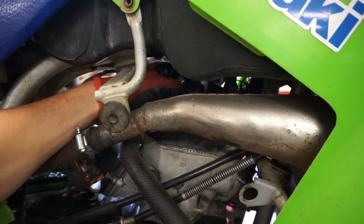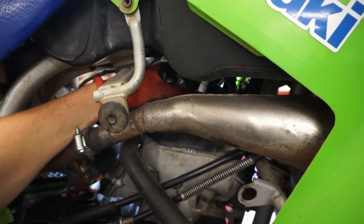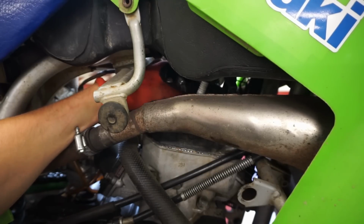I just wish I had a little bit more low end power, but that carburetor is putting in so much fuel. Top end's really good, but low end could be better, let's put it that way. But the plug looks good, so that is all good to go.